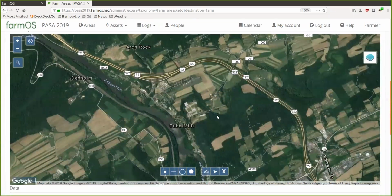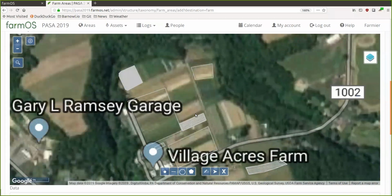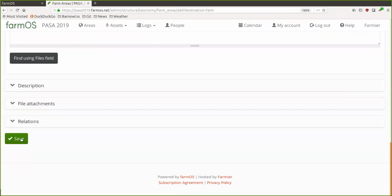And then down here on the map, you use the buttons on the map to draw out where that field is. So let me zoom in here and pick a spot that I'll map out. We have another YouTube video that goes into all the details on how to use these buttons and how it all works, so I'm not going to go into a ton of detail on that right now. If you want, you can watch that video. But I'll just draw out a polygon around this field here, and then I'll come down here and click Save.